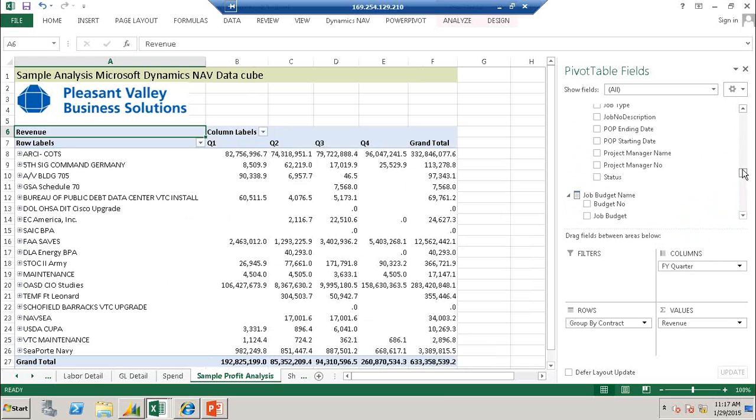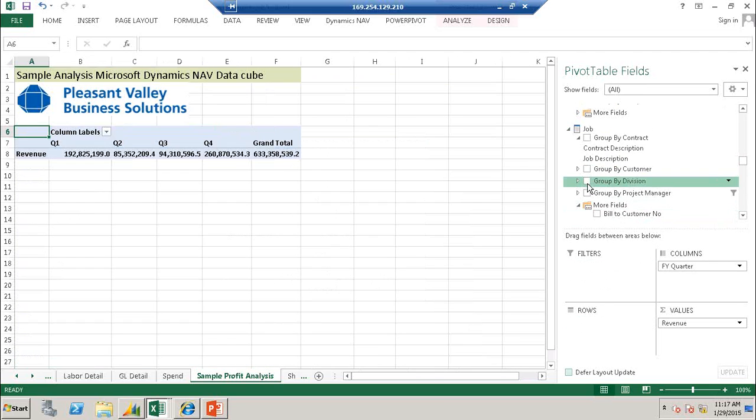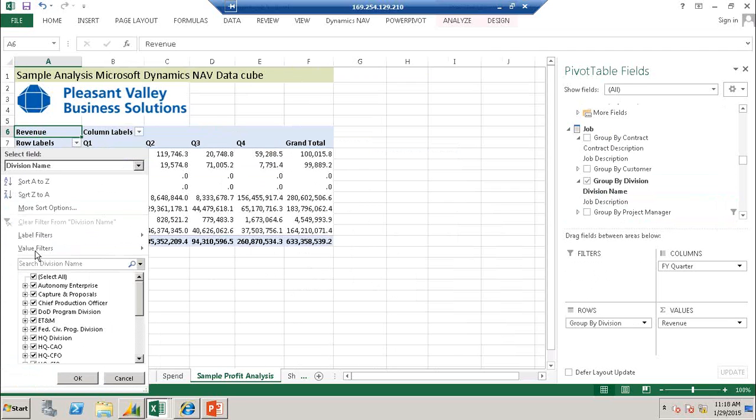If I decided that contracts really isn't the way that we run the business, we've got division leads, and they're compensated maybe both top and bottom line. So I'm going to go ahead and grab the division and drop that in, and now you're seeing my different divisions in the trend. In my example, I want to look at just a few of the divisions. So I'm going to go ahead and just select certain ones to analyze.